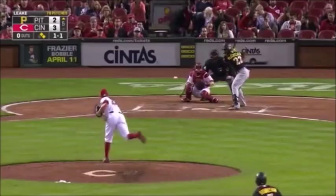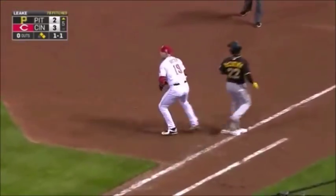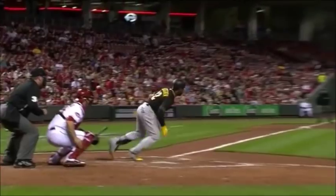What a slide. Oh, high chopper toward third. Frazier missed Jehe. Jehe ahead for a slide. Got underneath the tag of Frazier.